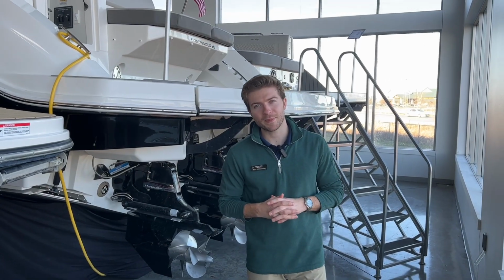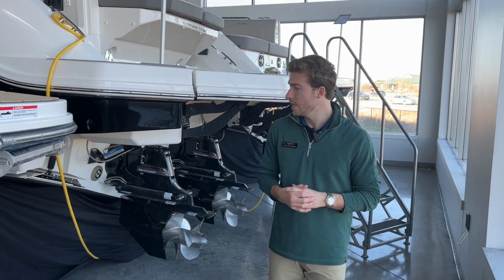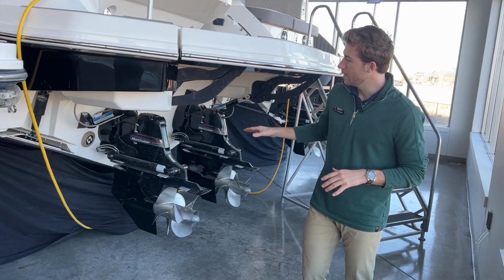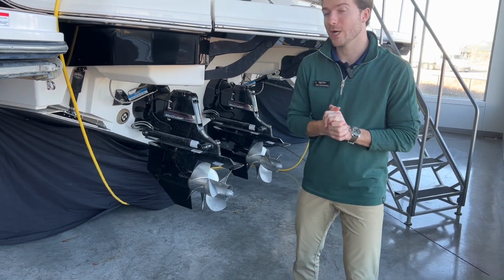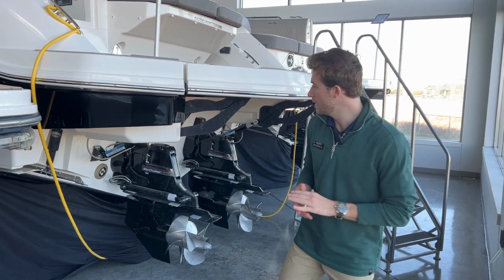All right, before we step into the interior of this 320, I want to point out a few things in the transom. Now looking down below the platform here, this boat does come with DRS, Dynamic Running Surface, which are those nice trim tabs right there that will automatically adjust as you drive this boat down the lake or river or wherever you may use it.